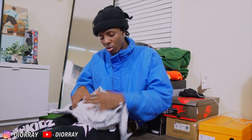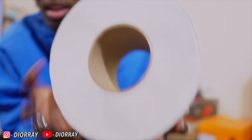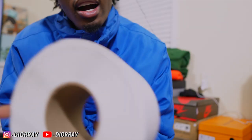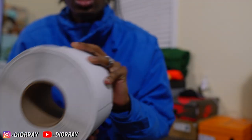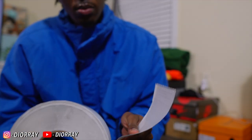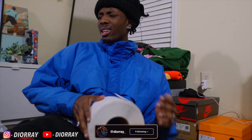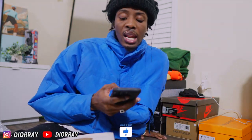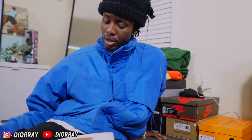Alright, y'all, so here are the ones. As you can see, I think they said 940 labels on this. So basically, y'all know when you ship orders, it prints two labels for one person. So that would be 940 divided by two. I'm gonna use that calculator. 470 labels you're basically getting for free.